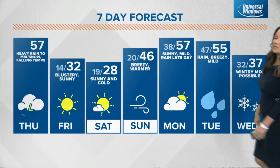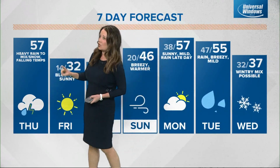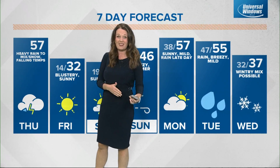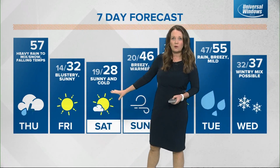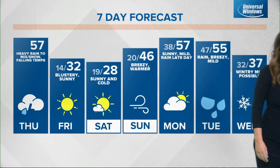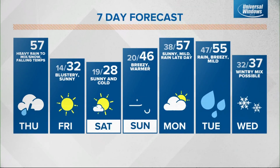And here's a look at the rest of your 7-day forecast. We'll see any snow activity ending late tonight and early Friday. Tomorrow will be a blustery day. Wind chill values will stay in the teens most of the day. High of 32 with sunshine. Saturday looks pretty decent but cold, with a high of 28. Then we're breezy and warmer on Sunday, 46. We get into the upper 50s by Monday, with more rain returning on Tuesday.